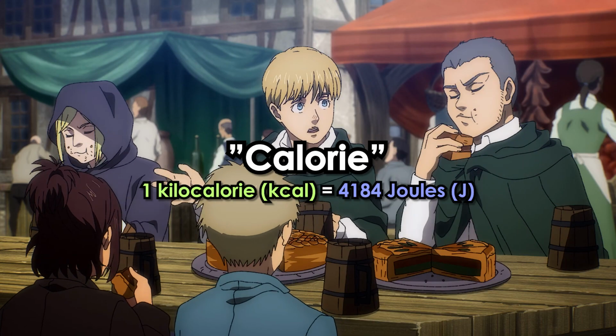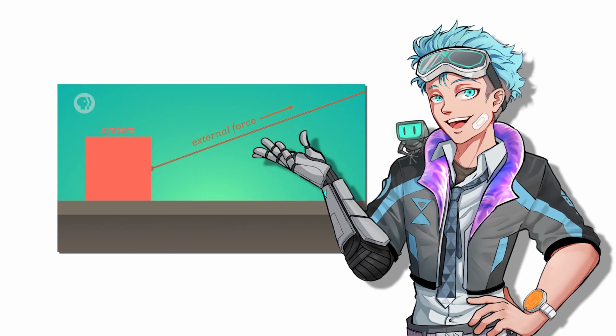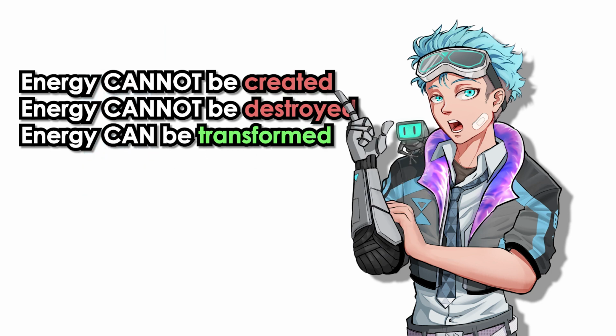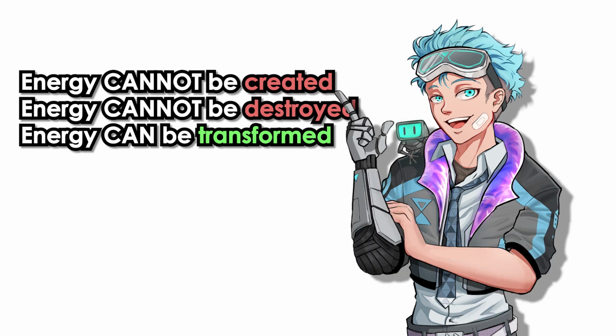Let's talk a bit about energy, shall we? In physics, energy is the capacity to do work, and it has various forms like thermal, kinetic, potential, electrical, and many others. Energy cannot be created or destroyed. It can only change from one form to another, otherwise known as the conservation of energy.